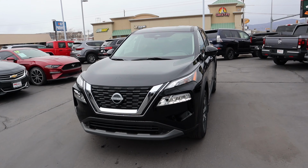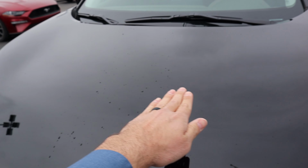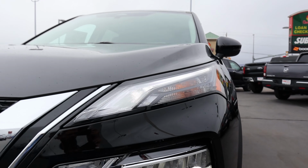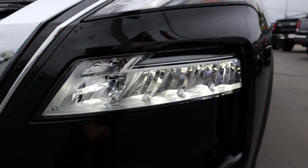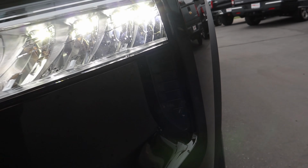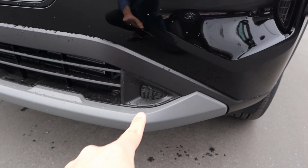Now let's go over the front end of the Rogue. First off, you guys can see here with the hood design, notice how it's flat there in the center and then it comes up on either side. Coming down below, you can see the LED accent lighting, and the reflector LEDs for the headlights themselves, with turn signals integrated up above. And notice the venting here off to the side, it actually goes all the way through, and you can see the accenting down below.